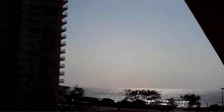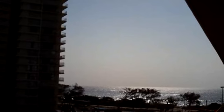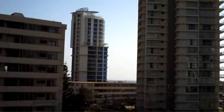And this is the interior of our pad. It's very comfortable, very cosy, and it faces the beach, which is probably one of the best things about it.